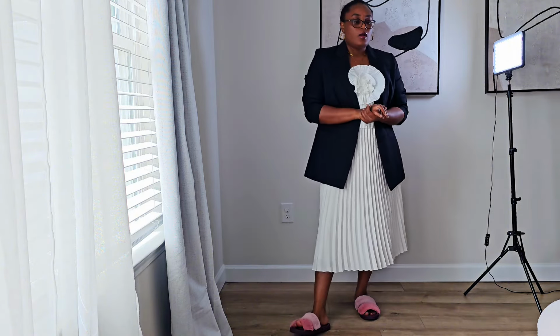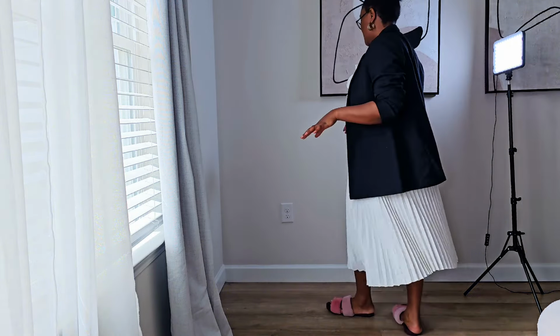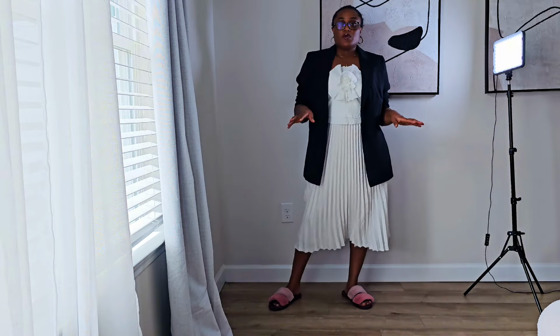And again, as footwear, you can wear whatever kind of shoes make you feel comfortable. With this, you can put on a pair of, let's say, Sambas. You can put on very low Vans. It's going to work for this look. So this is the look I have with this blazer. Tell me what you think.